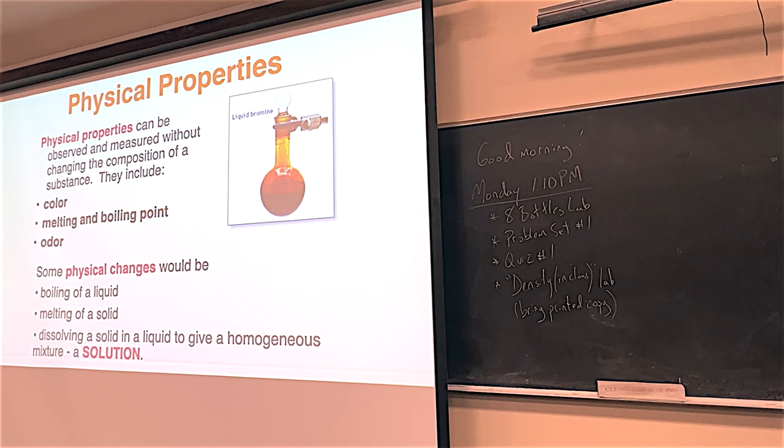So as an example, my beloved coffee is a solution, all right? You're taking the essence of the coffee bean, and it's all being dissolved in water. So you have something that's exciting, and you have also a bulk, and the water would be the bulk in the solution. We will certainly talk about solutions more in a while, but making a solution is almost always a physical change.